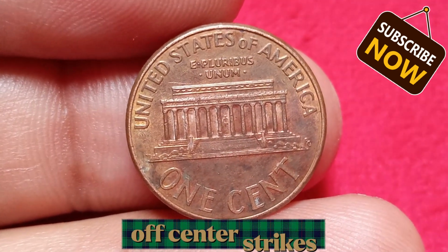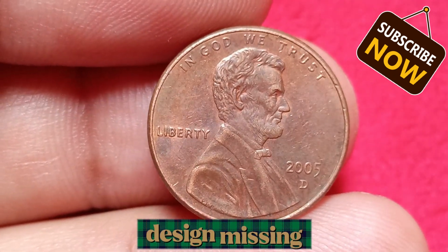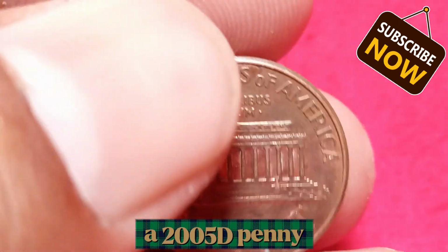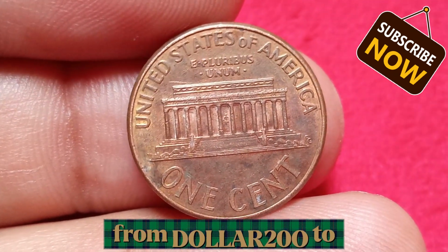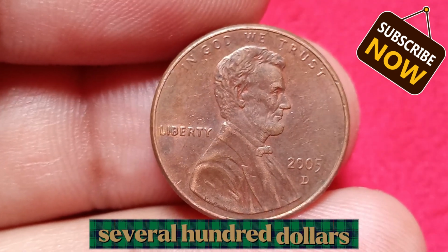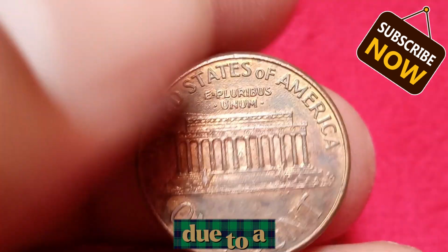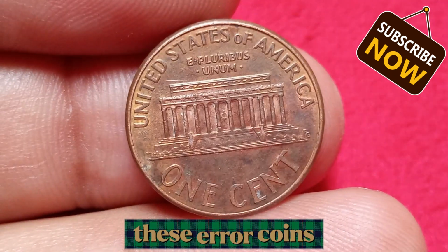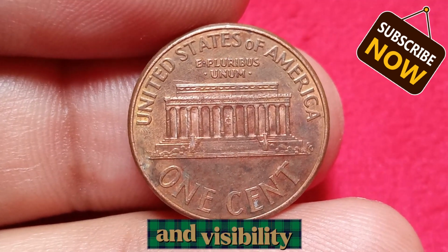Then we have off-center strikes. These are coins that were not properly centered in the press when they were struck, and you'll notice part of the design missing or shifted. A 2005D penny that's 10 to 15% off-center can fetch anywhere from $20 to $100, while extreme examples over 50% off can sell for several hundred dollars. Let's not forget about clipped planchets, where part of the coin's edge is missing due to a minting mishap. These error coins can also bring in $25 or more depending on size and visibility.